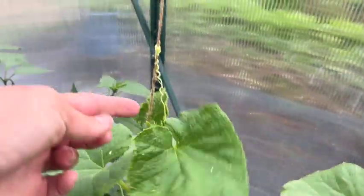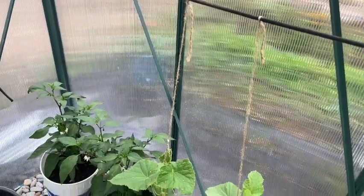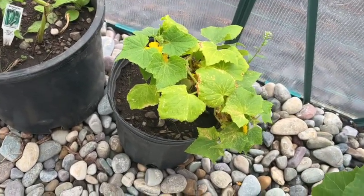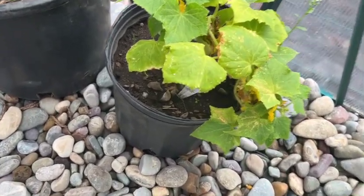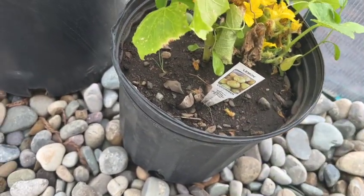You can see the tendrils growing up the string trellis. I really like how that's working. I have a little lemon cucumber. I haven't trellised that guy, but I probably will. It's looking a little yellow and spotty, and I think it's because it's growing close to the soil, and so it's getting a lot of water splash.